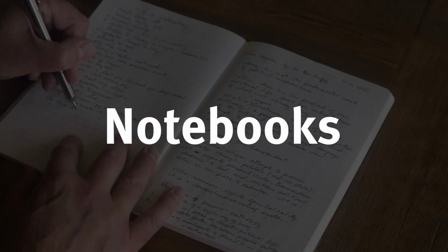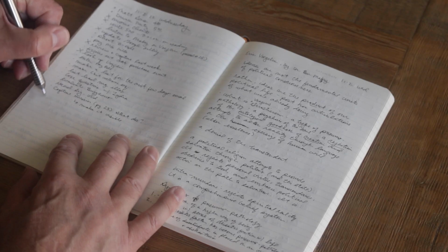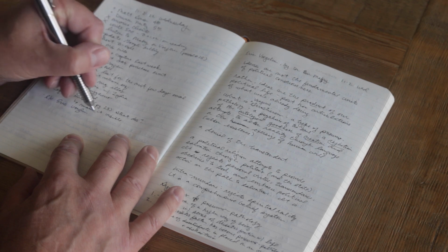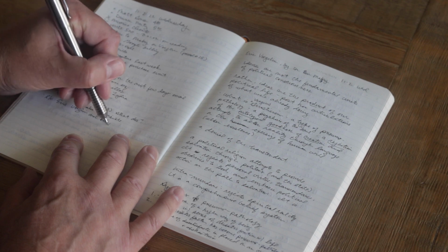Now, I use two different notebooks for my fleeting notes. That's a Leuchtturm 1917 A5 softcover with ruled pages. And I also use a Leuchtturm 1917 A6 softcover with plain pages. Now, the softcover A5 serves as my daily bullet journal. This means I use it for my to-do list, meeting notes, for scratching out whatever is on my mind as I go about my day. This thing's with me all the time, and it makes a perfect notebook for capturing fleeting notes.